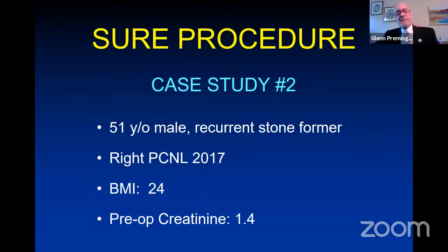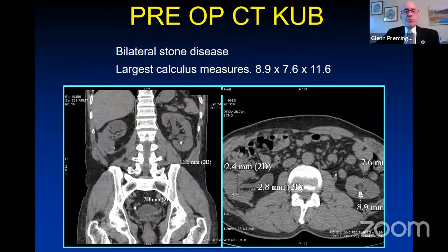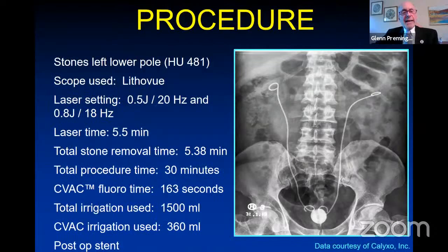The second case was in a 51-year-old male with recurrent stones who had undergone a right percutaneous stone removal a few years prior. Again, a relatively small patient with a normal serum creatinine. He had two stones within the left lower pole calyx, the largest measuring about 9 by 11 millimeters in diameter. And we again used the lithoview with standard dusting and fragmentation settings. Our total laser time was about 5.5 minutes.